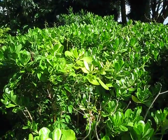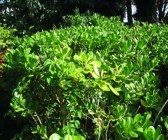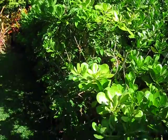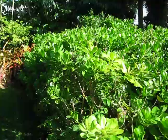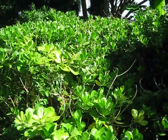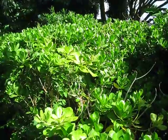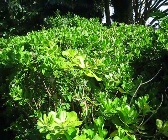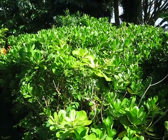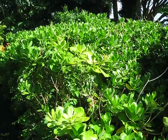This is Scaevola taccada, and in this situation it's being used as a hedge, which is kind of why I'm making the video, because normally these are dune plants, and unfortunately this taccada species is an exotic, and some would argue an invasive one, especially in the dunes of Central Florida and South Florida.